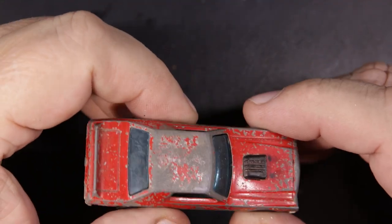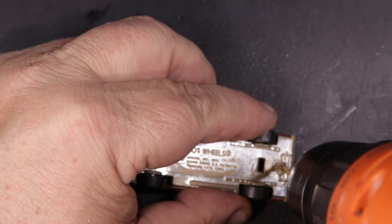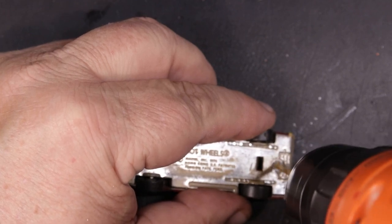Go figure. But I sourced a set of decals and set out to make a companion piece for my Monte Carlo Stalker, so stick around.